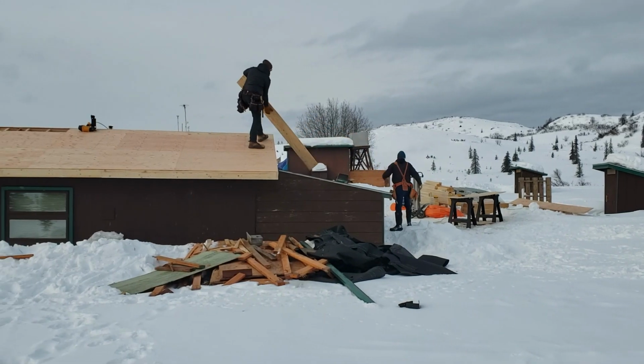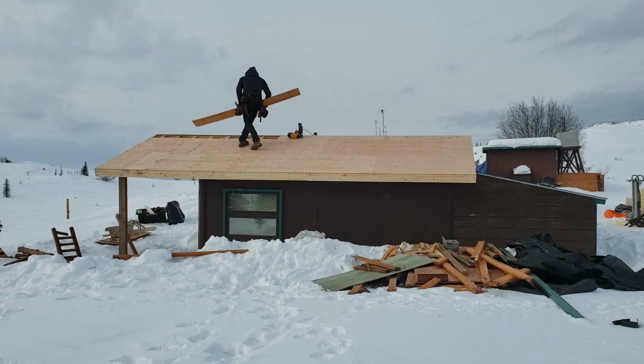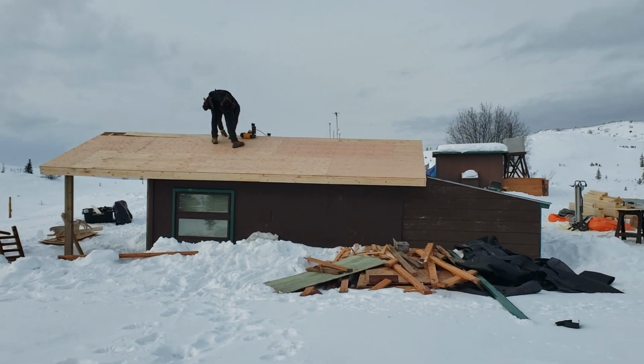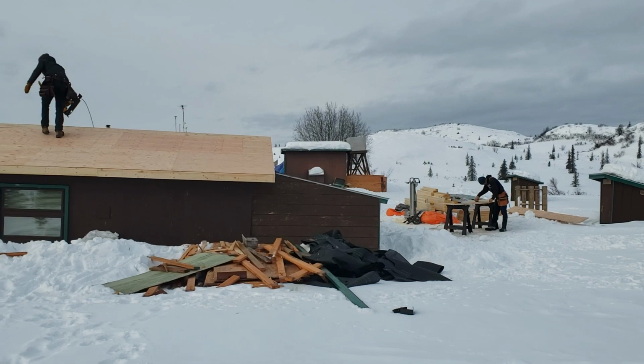Guys are busting out the sheeting on the roof. That time lapse was 20 minutes on the nose. They're not exactly done, but I'm gonna cut the camera here, warm up the battery a little bit, and show you what I'm up to.